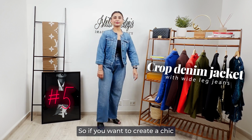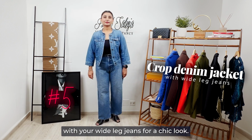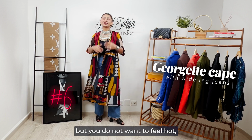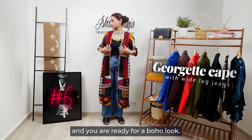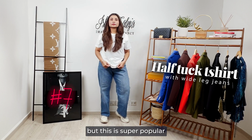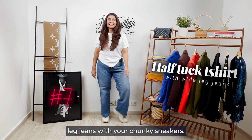So if you want to create a chic look, try pairing denim on denim. Try a crop denim jacket with your wide leg jeans for a chic look. If you want to layer but you do not want to feel hot, then I would suggest pairing it up with a georgette cape. Add a little bit of silver jewelry and you are ready for a boho look. Now this is one style that probably I would never try, but this is super popular with Gen Zs. Half tuck your t-shirt and pair your wide leg jeans with your chunky sneakers.